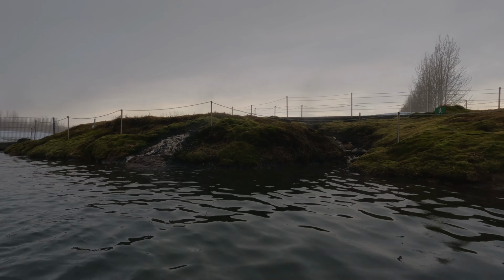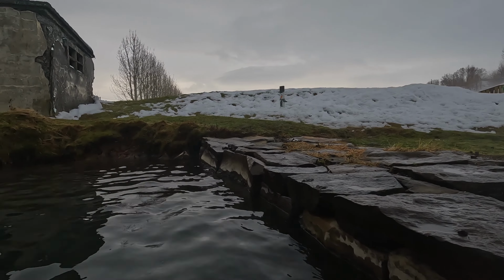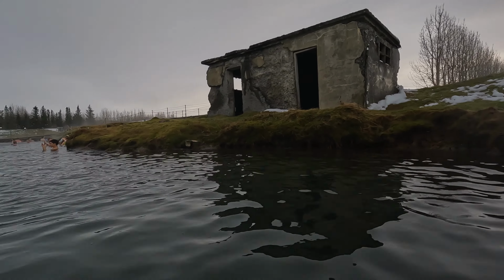Next stop, the Secret Lagoon, Iceland's oldest swimming pool, dating back to 1891. It's fed by a natural hot spring, so the water stays warm year-round.